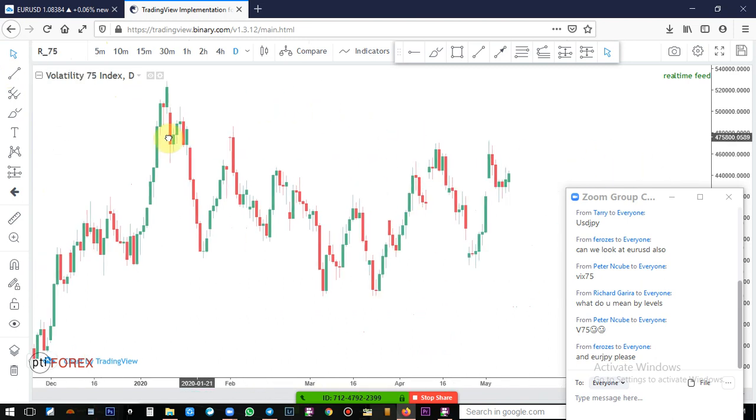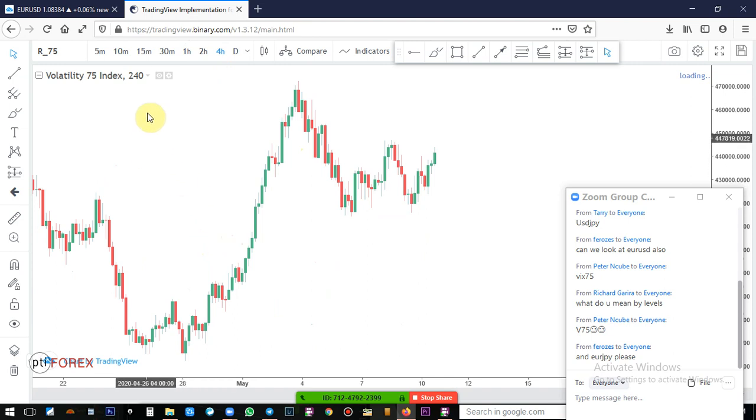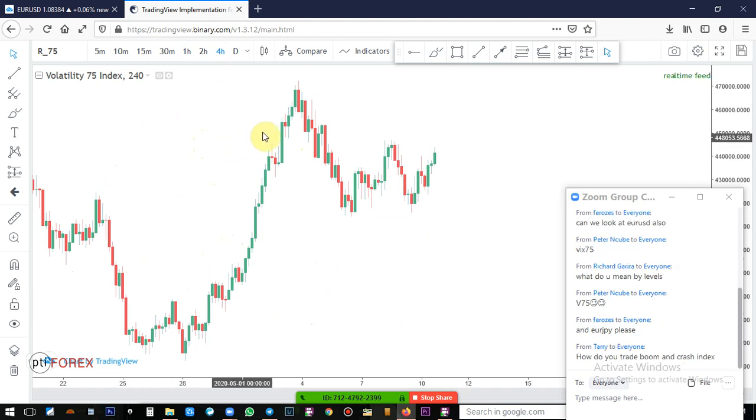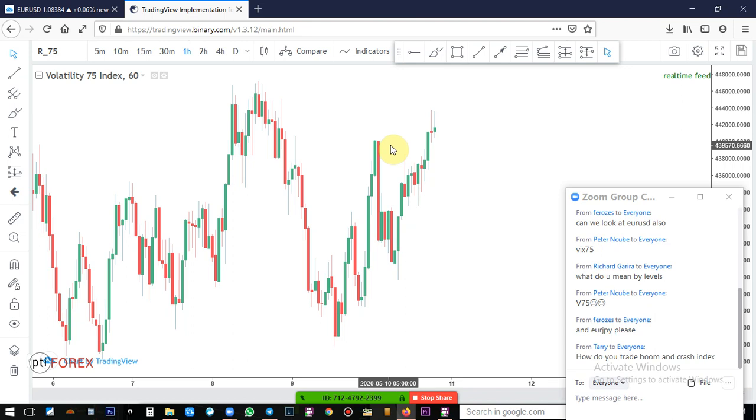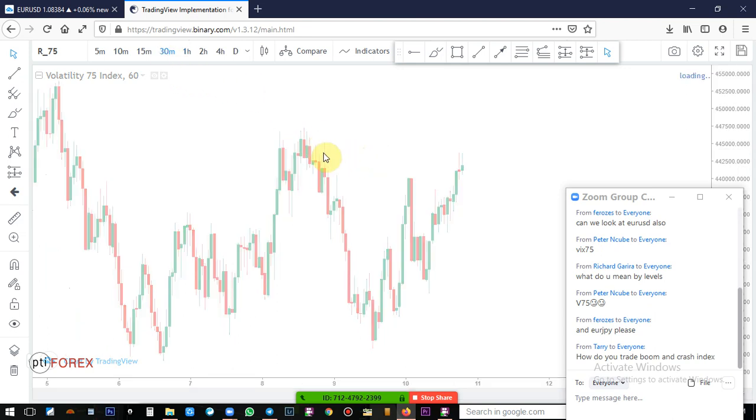I will just use price action here. And I will not dwell more on the higher time frames, because it's few people who can use higher time frames on volatility. If you trade on a high time frame, you must have a lot of money in your account. So let us just start from the 30-minute.